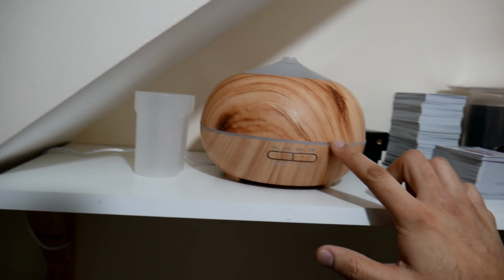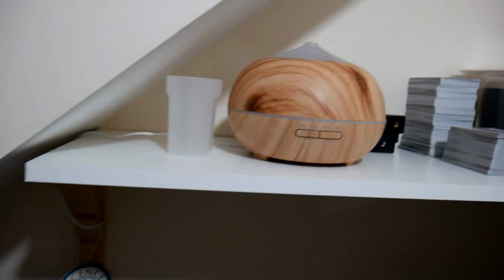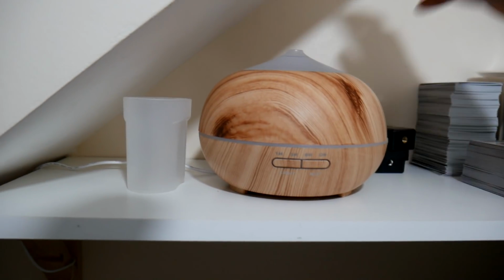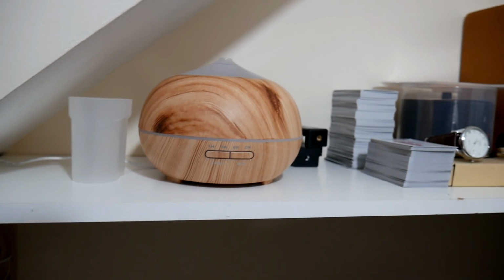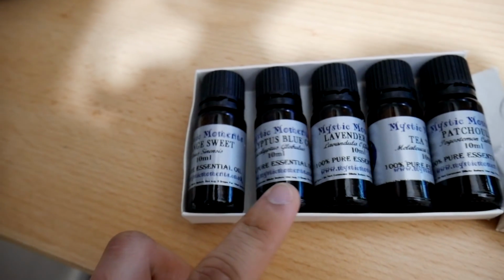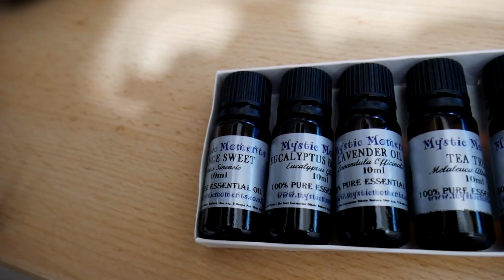Here is a humidifier. I will show you the oils I have with this. For those that don't know what it is, basically put water in it, put some oils in it, and then steam comes out, makes it smell nice, and it basically is supposed to relax you, but I just like the smell. So here we have orange, here we have that right there. It smells like Vicks, for those that know what that is.